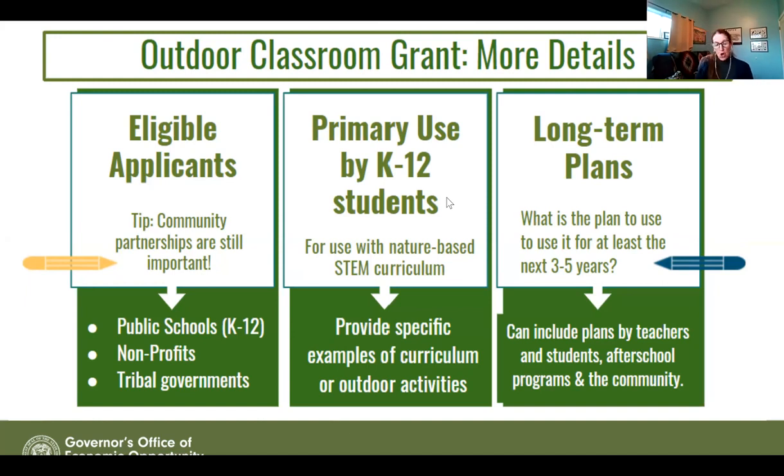that can host educational sessions for K through 12 students on a regular and frequent basis. So if there is something going on, you're hosting a number of field trips, this is a really great opportunity to have something to be able to seat these students for this outdoor learning environment.